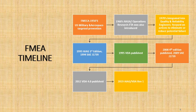Then came the 90s. By the 1990s, the AIAG, the Automotive Industry Action Group, that is based in North America, is the body that governs the combined efforts of the three OEMs, the Big Three as we call them, which is Ford, Chrysler, GM. In 1993, they published what was known as the first edition of the failure mode effect analysis, to make it formalized for suppliers to use one standard method of doing FMEAs.